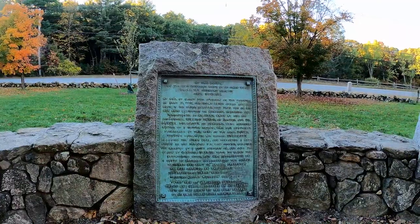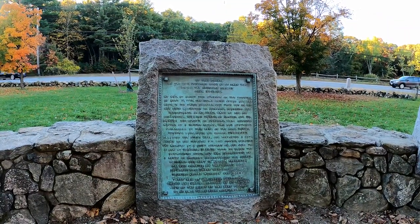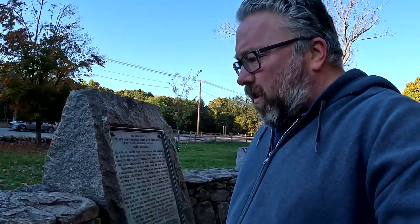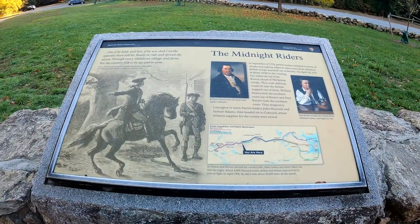So here we are at where Paul Revere was captured. It says here about 1:30, 2 o'clock in the morning, on the morning of April 19th, he was captured. Him and Dawes had come from Boston. Looks like Dawes had taken a more southern route, and Revere had taken the northern route through Charleston. But this is where his night ride ended.